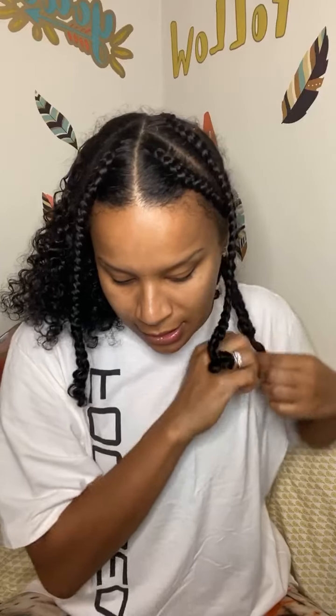I remember growing up trying to comb through my hair and breaking brushes and struggling finding brushes. So I always stuck with the wide tooth comb and then something like this to smooth my hair down, call it a day.